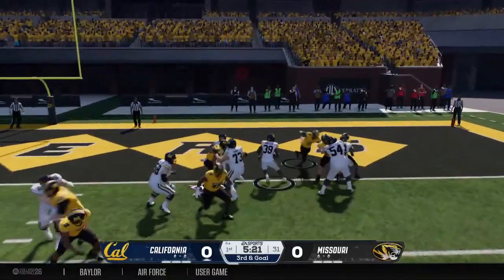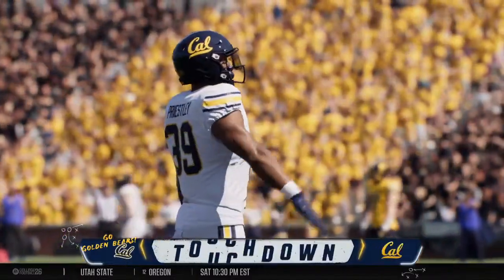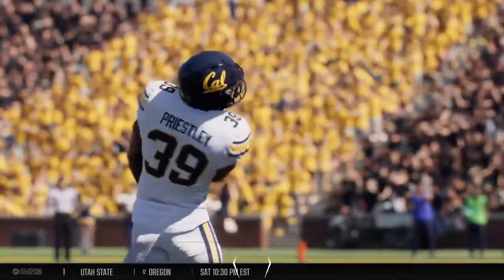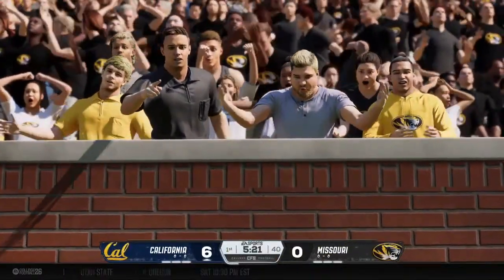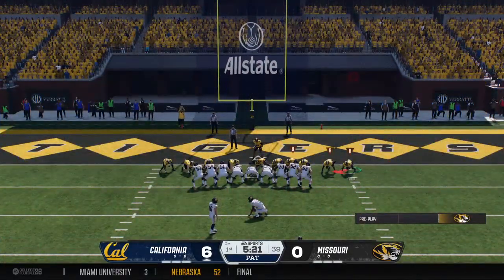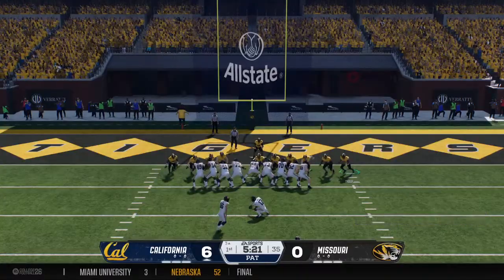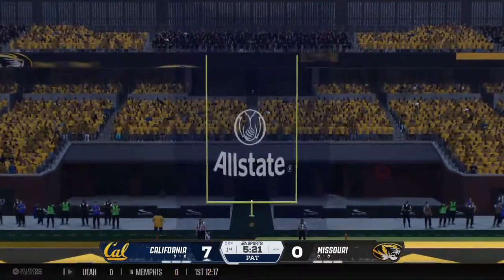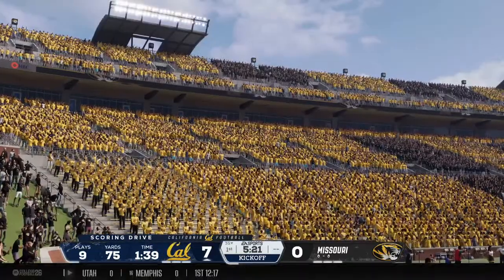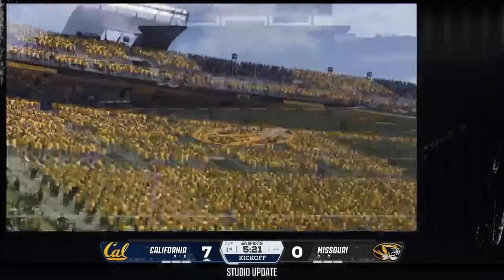They'll run it here on 3rd and goal. And he takes it in for the score. Touchdown, Golden Bears! The offense goes as he goes, so really no surprise in the opening drive. They keep feeding him the football. He showed you all of his ability on that drive. And with the extra point, they get the first 7 of the game. So they put together a 9-play, 75-yard drive.